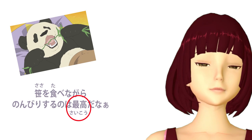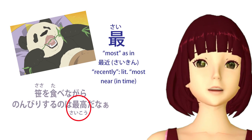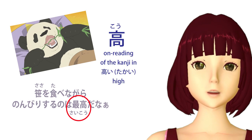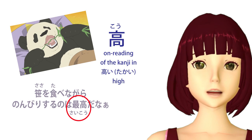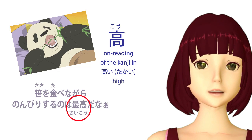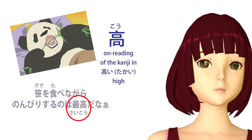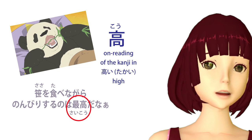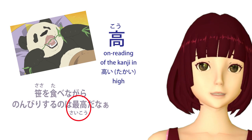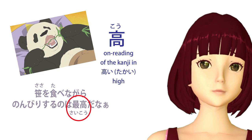Saikou is made up of two kanji. The first one, sai, means most, and ko, if you have some basic kanji, if you've done Alice in Kanji Land or anything like that, you'll recognize this as the kanji we find in takai, high, and it means high. Ko is its on reading. So saikou means literally most high, and it's used to mean best.